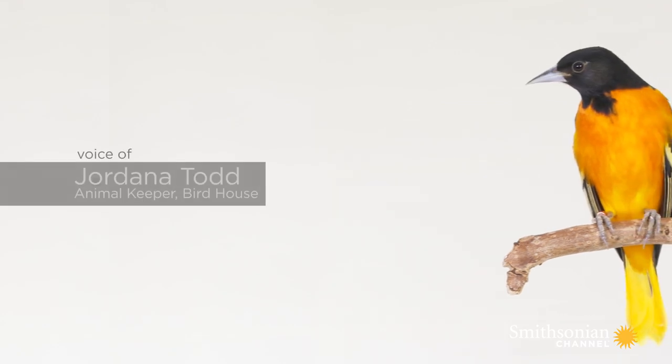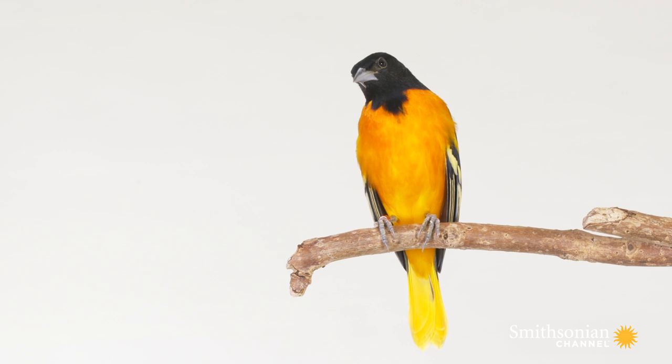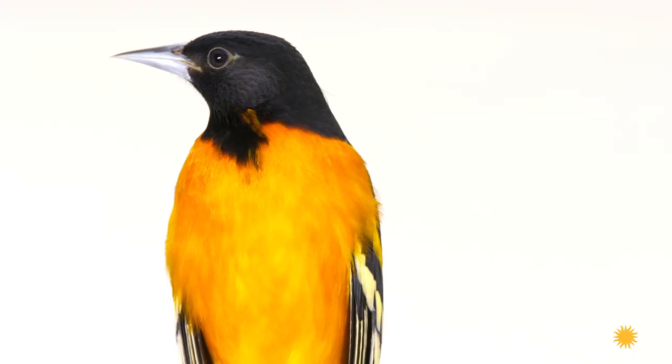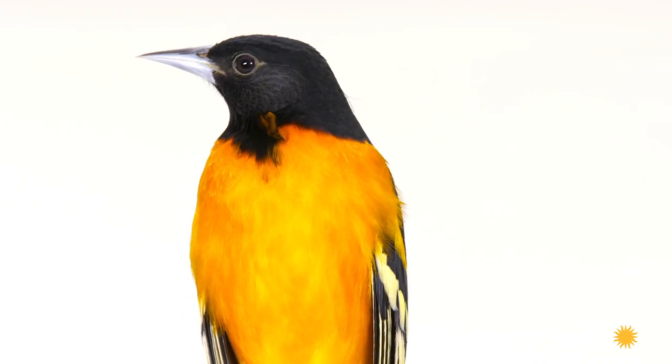This guy is a Baltimore Oriole, Icterus galbula. Baltimore Orioles will spend summers in the eastern part of North America, and they'll usually overwinter in Central America. So, nice warm climate for the winter.